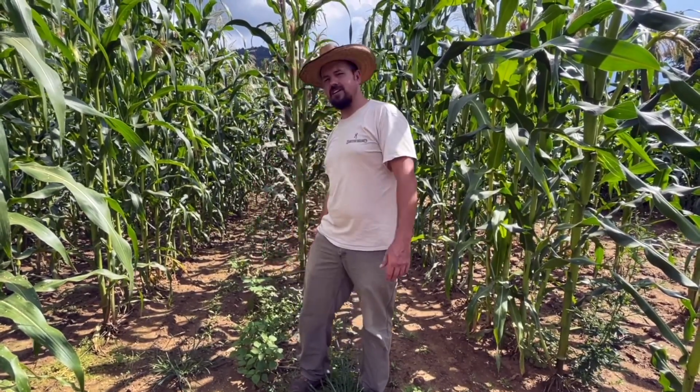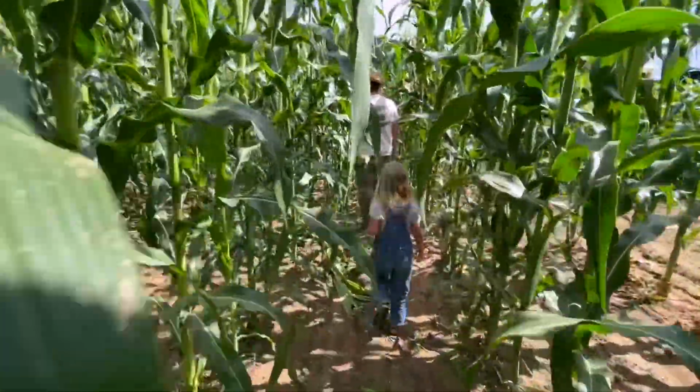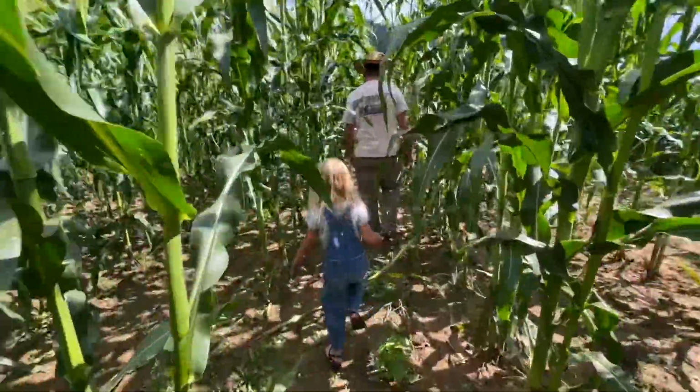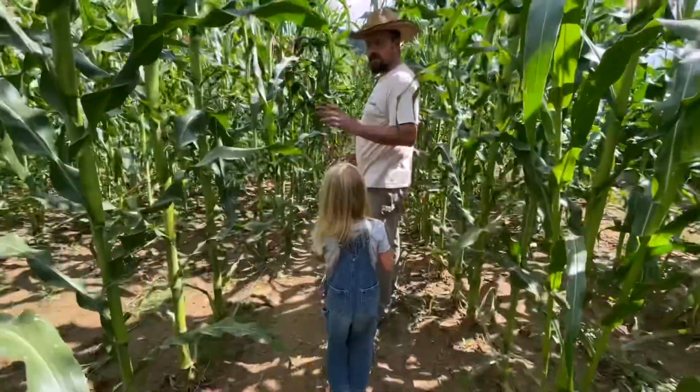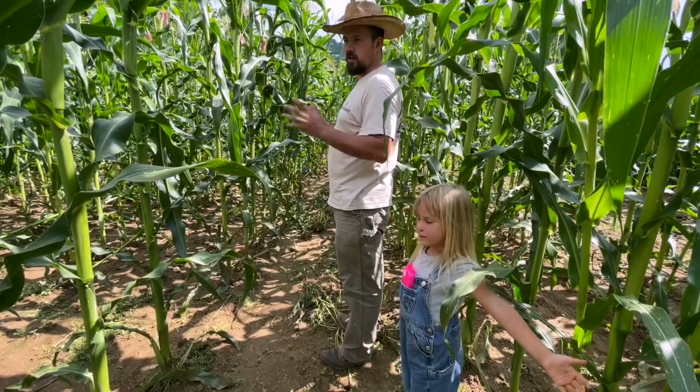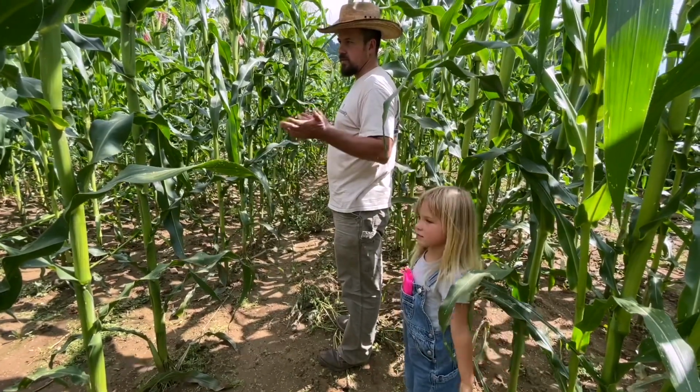But we're going to harvest this stuff if we can find some and cook it up, see how it is, and we'll tell you what kind of flavor it has and everything we can about it. But let's go see if we can find some Huitlacoche. Come on. Well, we're looking for Huitlacoche.